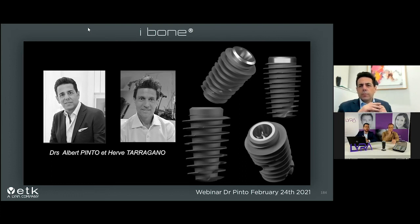Okay. And Dr. Pinto, would you recommend this implant for beginners just starting implantology, or do you think it's only an implant for those who have been practicing implantology for a long time? Yes, it's a good question, because when we developed this implant with the company, we wanted a very simple protocol. With this simple protocol, this implant can be used very easily because you don't have a lot of drills, you don't have a lot of tools, you don't have a lot of process. It's very simple.